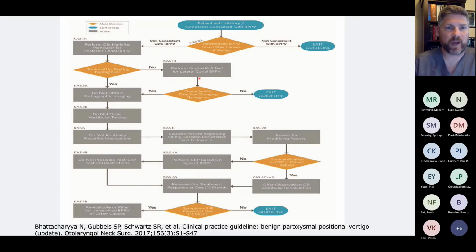Of course, the supine roll test for lateral canal BPPV, and we talked about looking for characteristic direction changing nystagmus, and then performing the appropriate maneuver for those patients, depending on which side, whether it's geotropic or apogeotropic.